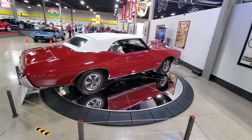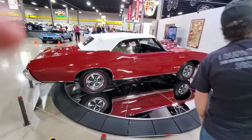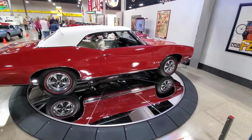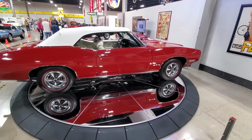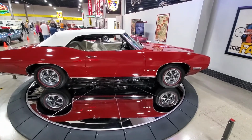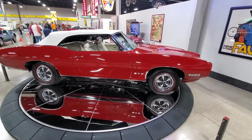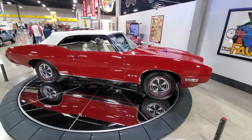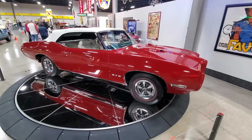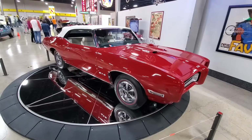Let's see. This is a GTO. There are actually a lot of GTOs here. This is one of the ones I thought was pretty cool. They had it up front on a rotating stage, obviously, and this is a convertible with beautiful color. And you can see with the mirror just how gorgeous the undercarriage is. All the cars in this collection are extremely well curated. Some of them are restored, some of them are original. It's often hard to tell. There's a few cars that do have some patina.